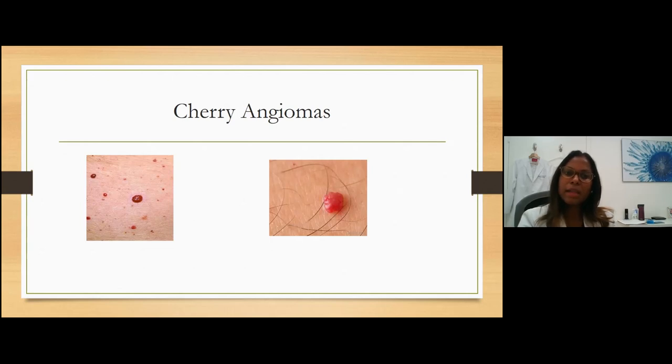But it's almost like playing whack-a-mole, if you will. If you get rid of one, inevitably there's going to be another one that shows up elsewhere on the body. So I tell patients, yes, we can get rid of the ones that you don't like if they're cosmetically bothersome, but keep in mind that you will continue to grow them because they have that genetic component to them.